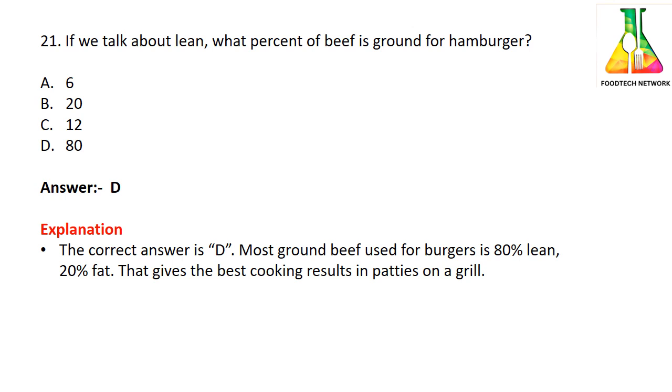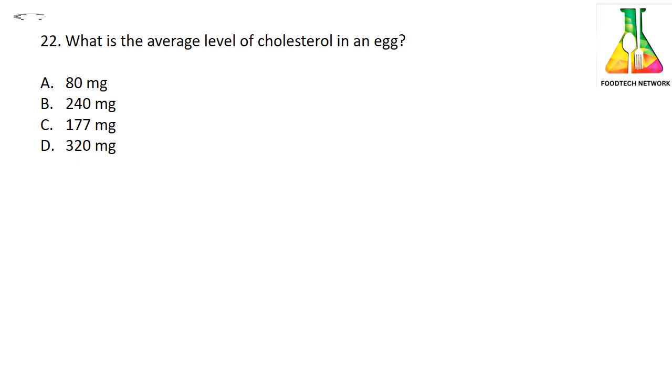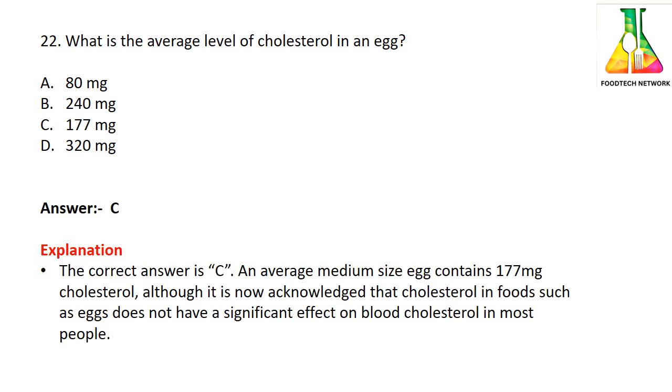22. What is the average level of cholesterol in an egg? Option A 80 milligrams, option B 240 milligrams, option C 177 milligrams, and option D 320 milligrams. Option C, that is 177 milligrams in a medium size egg. Although it is now acknowledged that cholesterol in foods such as egg does not have a significant effect on blood cholesterol in most people.